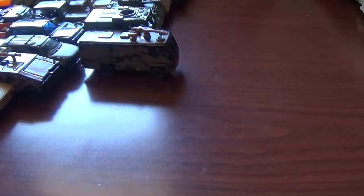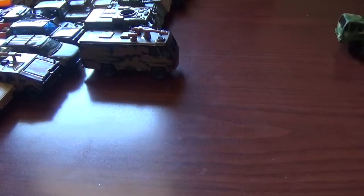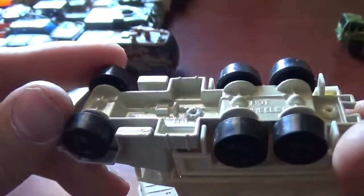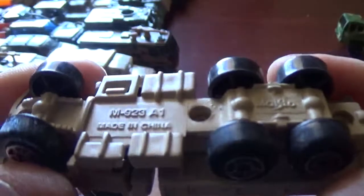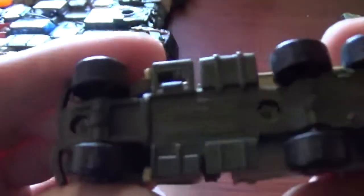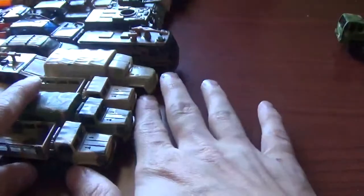Another command vehicle, the mobile home, which you've seen before. And here we go. We've got a ton of these things. A ton of these generic supply trucks. I think they are Hot Wheels though. I don't know the army trucks very well because there are so many. M923A1. And another one. And another one. And none of them are the same either.